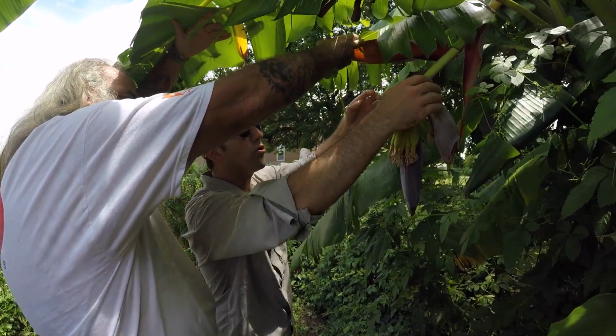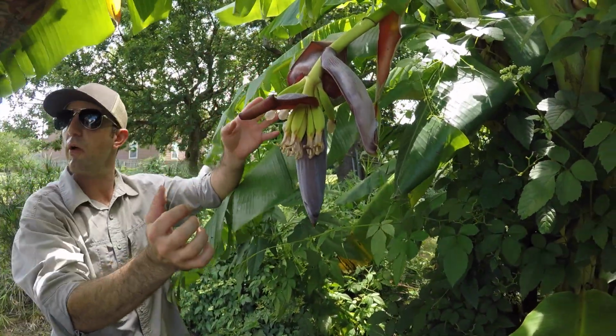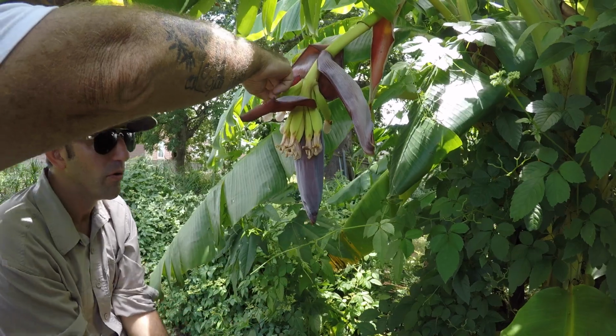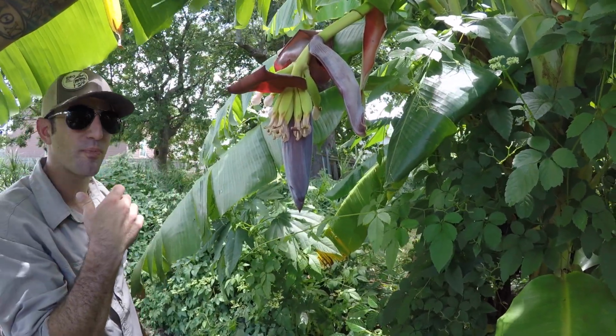And then every time it opens up, it has the opportunity to put on a row of bananas. You can see some small bananas there. Each time this opens up, you get another rack. Beautiful. So you'll see, here's a rack, here's a rack. Ooh, you got nectar dripping here. This stuff is tasty. Yummy.